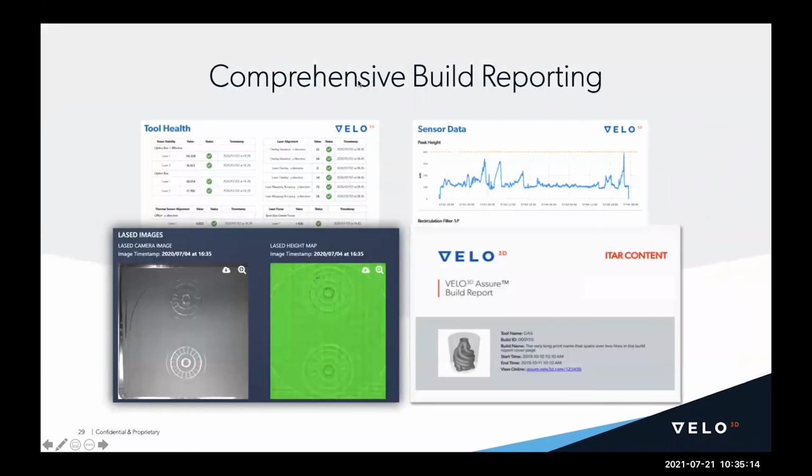And then if you look, talking a little bit more about Assure. There are several aspects to process control. The first aspect is ensuring that the tool is well calibrated.